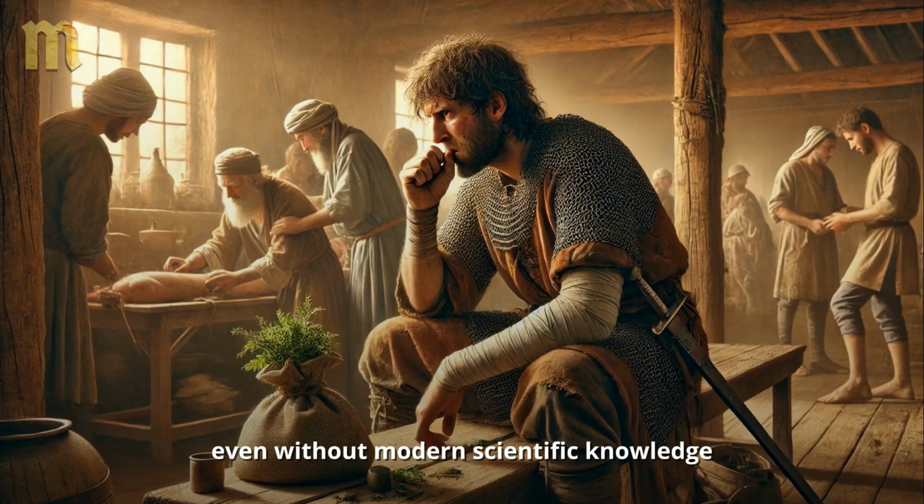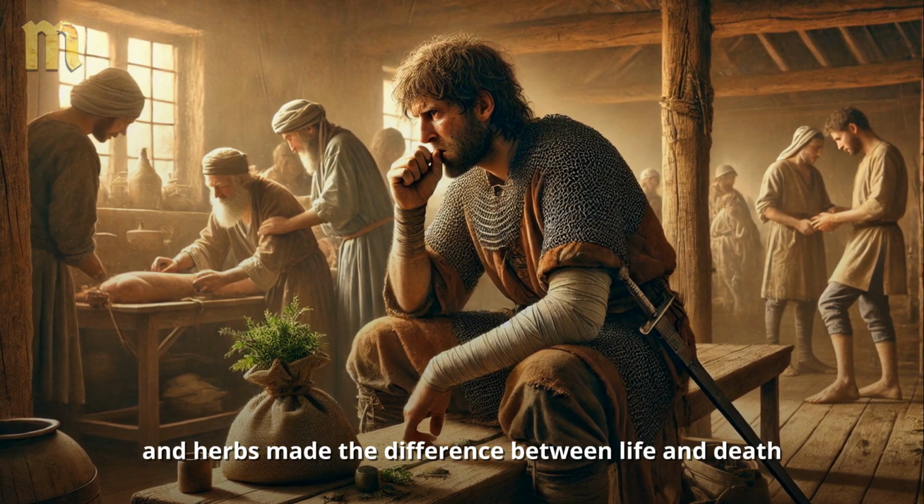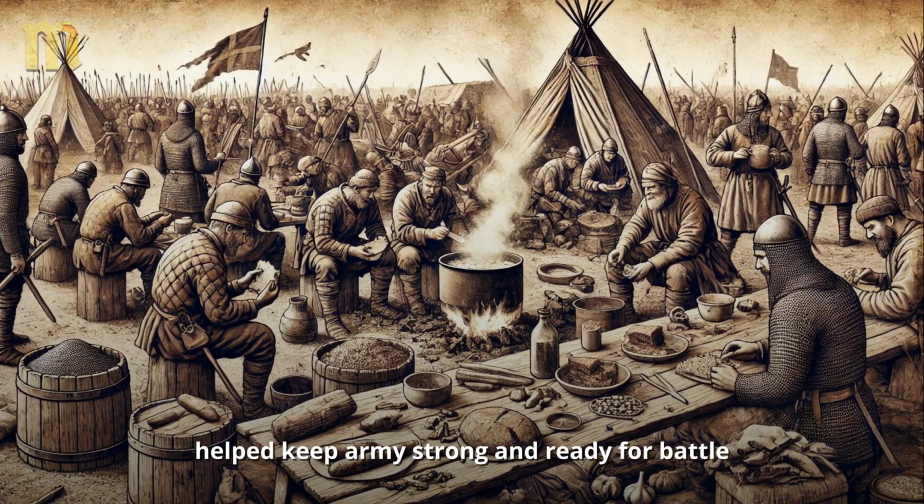Even without modern scientific knowledge, medieval soldiers understood that certain foods and herbs made the difference between life and death. The strategic use of these ingredients helped keep armies strong and ready for battle.